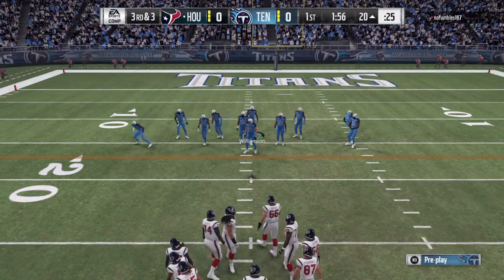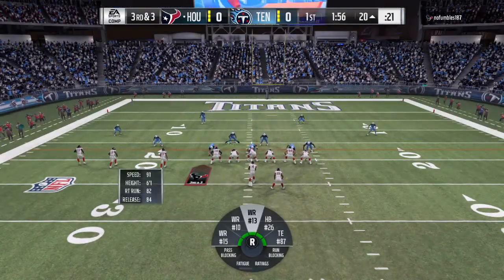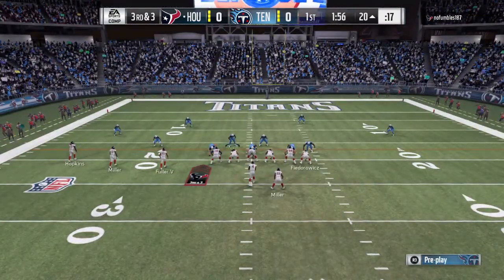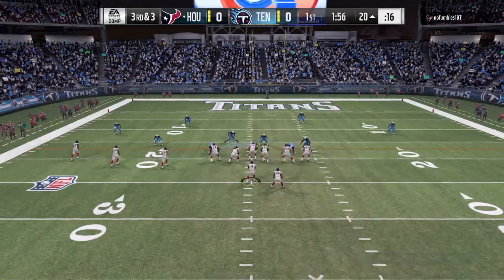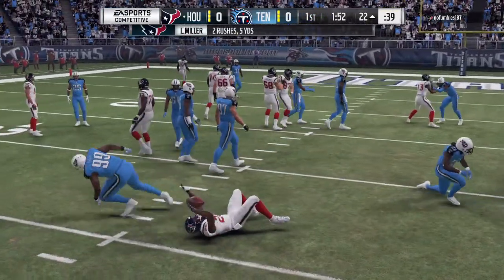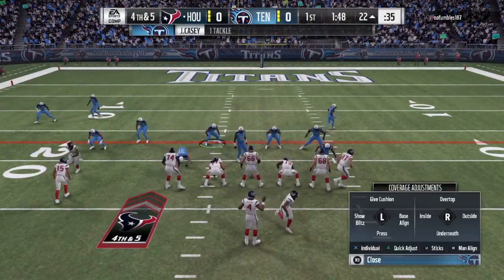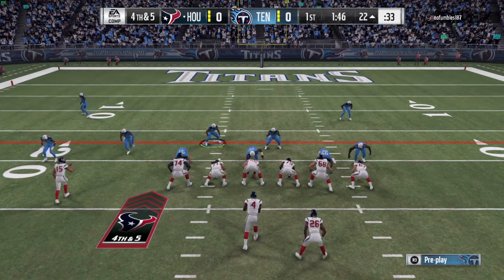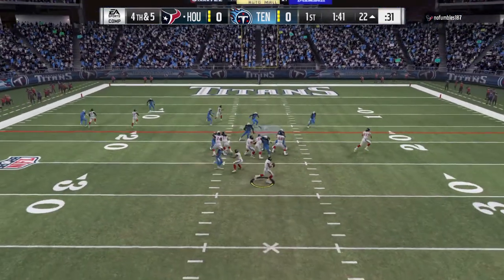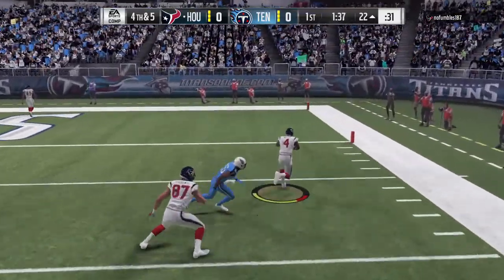And on 3rd down, a nickel formation here defensively. They'll try to run for it with Miller. That is not going to be any help as they dump him behind the line of scrimmage. He lost 2, and it brings up 4th. They tried to run right into the teeth of the defense on 3rd down, but it looked like those teeth were pretty sharp.